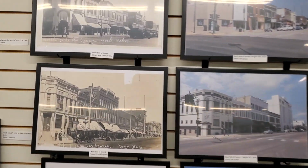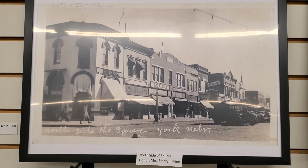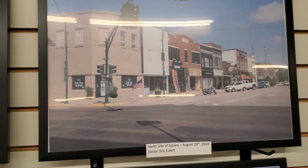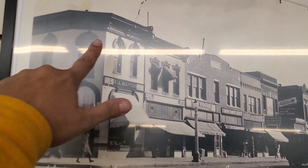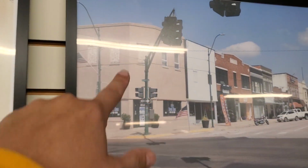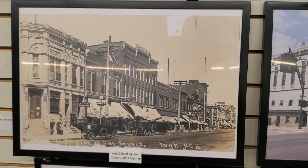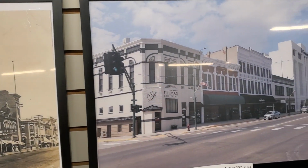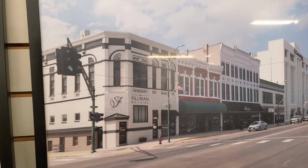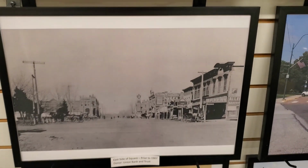So here is the north side of the square, right? Retro, north side. Current north side, you can see this building is pretty much the same here. A little bit of exterior work, but same shape. Okay, west side is very similar. So see, you've got this design here on the outside of this building. Here's the current one. Same design, just painted.